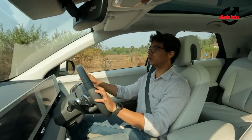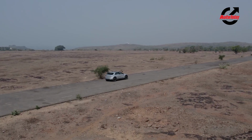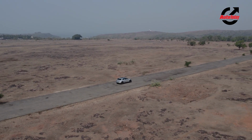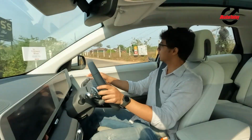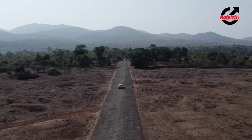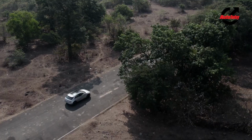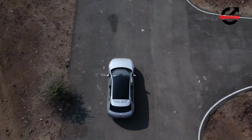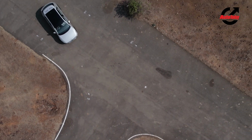Now this is actually the long range battery one. So it comes with a 72.6 kilowatt hour battery which has a claimed ARAI certified range of 631 kilometers. So if you do drive it, well, conservatively, you should get a range of more than 500 kilometers. Right now, I have been driving it around in sport mode with all the aircon and everything switched on, and it's showing me a range of around 350-ish.